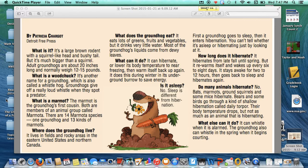Where does the groundhog live? It lives in fields and rocky areas in the eastern United States and northern Canada. What does the groundhog eat? It eats lots of greens, fruits, and vegetables, but it drinks very little water. Most of the groundhog's liquids come from dewy leaves. What can it do? It can hibernate or lower its body temperature to near freezing, then warm itself back up again. It does this during winter in its underground burrow to save energy.